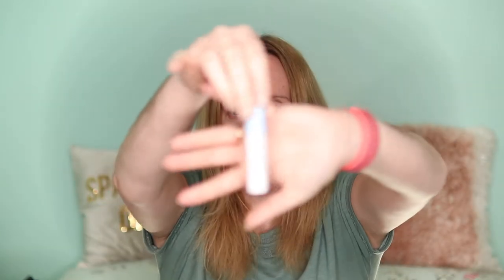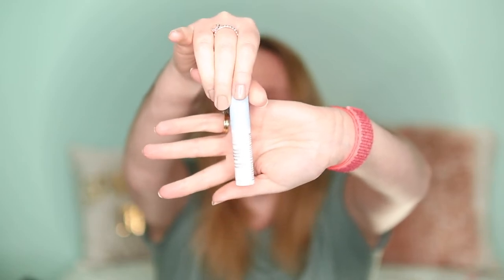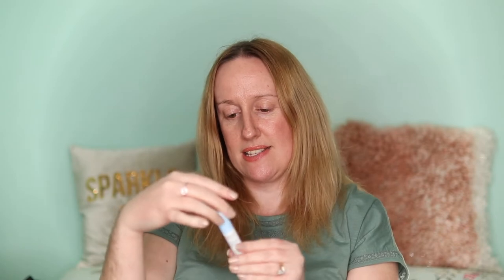But in this little set, you also get the Be Hydra Intensive Hydration Serum, and this is a little 3ml sample, and I think that this is a hyaluronic acid serum.